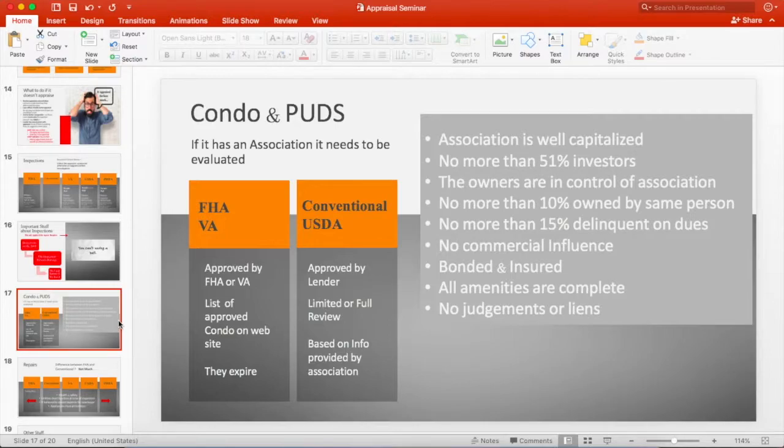Okay, so condos and PUDs, or planned unit developments, a lot of people have HOAs. So if it has an association, it has to be evaluated. Okay, FHA and VA have an approved list. So FHA has an approved list. You're on it or you're not. There's a lot of paperwork.